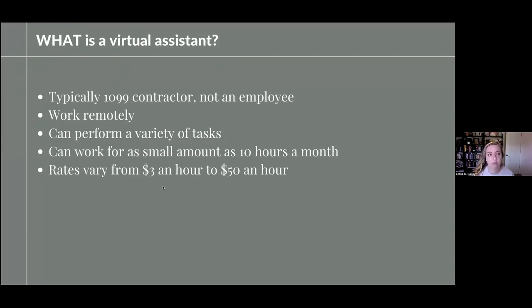I have worked with VAs in the Philippines that are incredible, so reliable and so helpful. At $50 an hour though, that's when you tend to get assistants that will help you set up systems in your business. They're not just waiting to be told what to do. These are VAs that are going to go find problems to fix in your business, right? So keep that in mind.